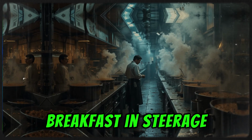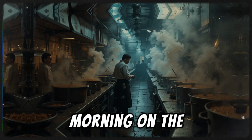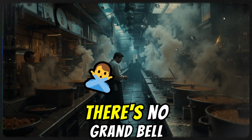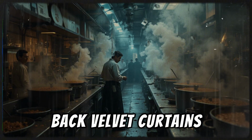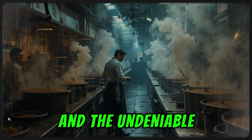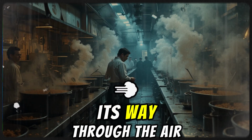Breakfast in steerage: tea, porridge, and pretend butter. Morning on the Titanic arrives in third class like a polite cough. It doesn't knock, it just sort of appears. There's no grand bell-tolling breakfast, no steward pulling back velvet curtains, just the muffled cry of someone else's baby, the creak of bunk springs, and the undeniable scent of something hot and vaguely edible making its way through the air.